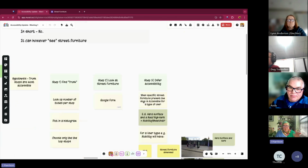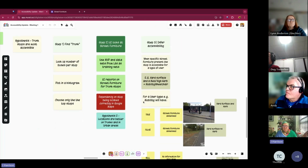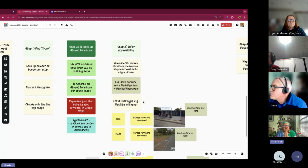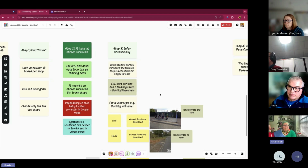So with that, we had humans looking at the stops. In the second part, we proved our hypothesis about trunk stops with the data that we got. So now we're getting AI eyeballs to look at the street furniture at stops. We're using our MVP and data sets from local authorities that people sent us, because a lot of them included images of the bus stops. We labeled it up and started to work through putting all of that information through various AI algorithms to see if they could see the street furniture. Then we put it through our inference engine and deliver it off. So all we're doing is changing that one step. Everything else stays the same.